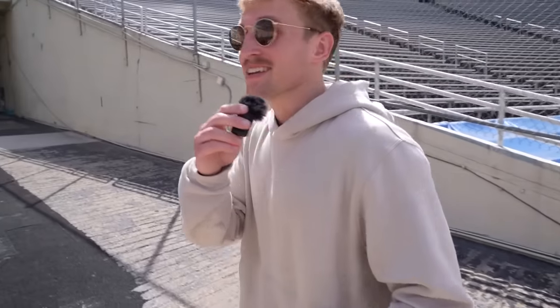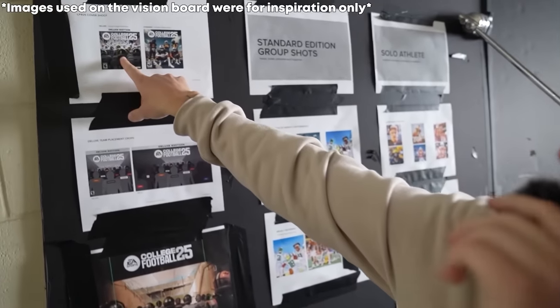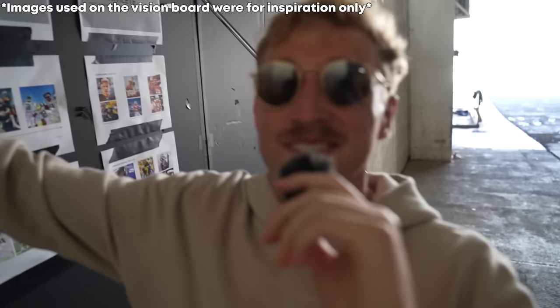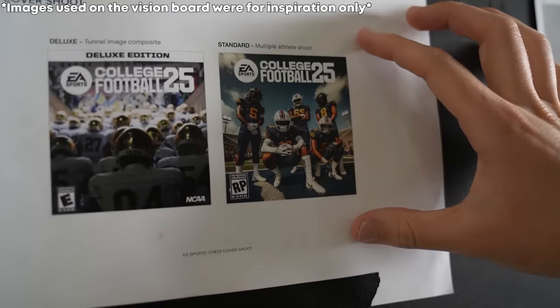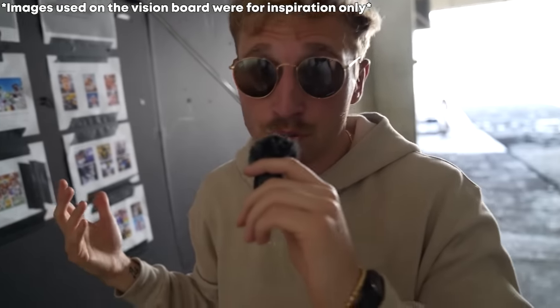What's also crazy is having an entire stadium by yourself. So this is basically like their template right here. Deluxe edition, standard edition. I'm not gonna lie, I feel like standard edition's cooler. Like, I actually think this is a lot sicker. This obviously is not the final product, but this is what they're using to get a grasp of what they're gonna do down there on the field and what they're doing right now.